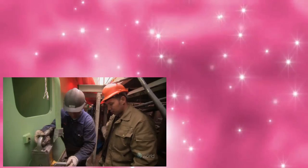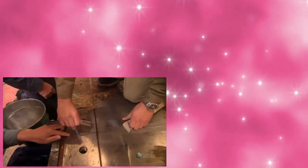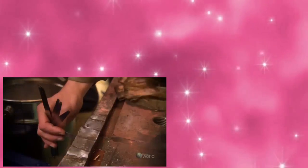Lifting 370 tons, a fraction of a millimeter, is no easy feat. Soren has a weighty problem.